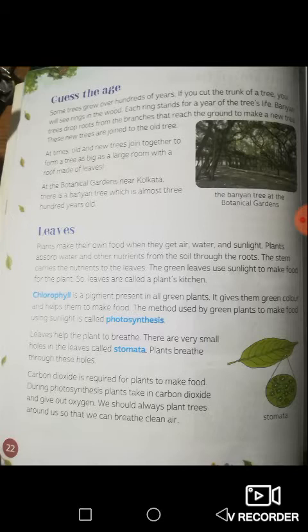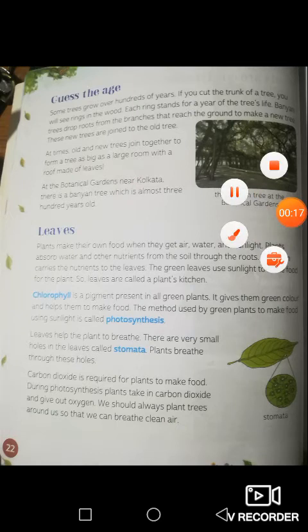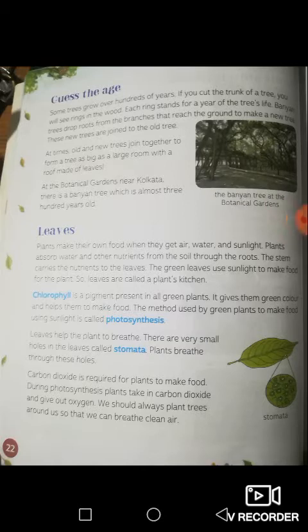Now, everybody, take out your Wonder World Environmental Studies, book 3, and we shall continue with the third lesson, the green earth, and turn with me to page 22 of lesson 3, the green earth. Right? Now, let us read.